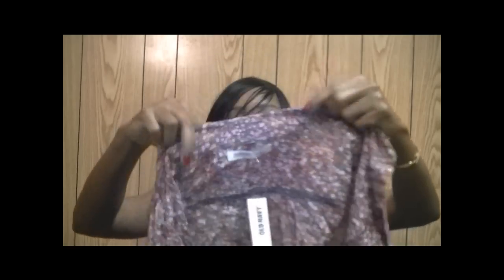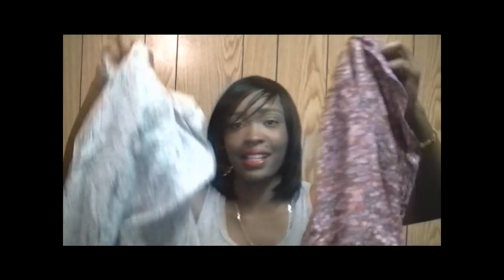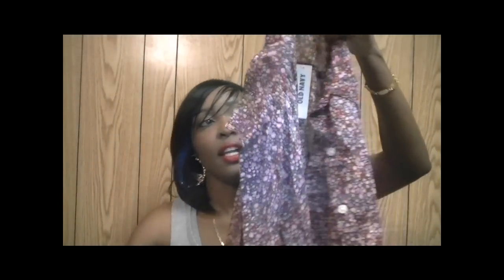Loved it so much, I got it in another print. And I got it in this darker print. It's basically the same design on it, but just two different colors. And I got it in this nice burgundy purplish shirt. So love that. I also purchased some flip-flops. You know Old Navy flip-flops are the bomb. Everybody knows that. They're like them heavy kind of flip-flops. Not like those cheap foam flip-flops. These are like the real deal. And their flip-flops were like $2.99.